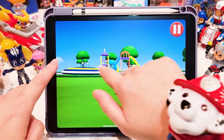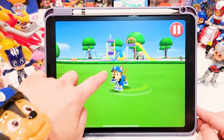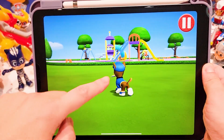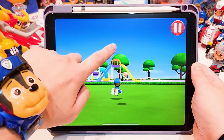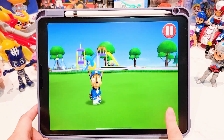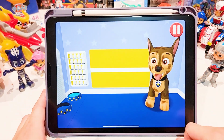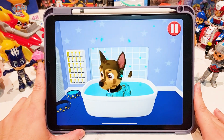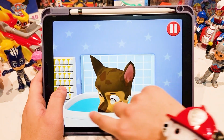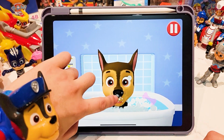Let's play a game of catch before we get ready for bed. Swipe on the flying disc to throw it to the pup. Give the pup a bubble bath before they go to bed. The dirt is gone. Now tap all the bubbles to pop them.